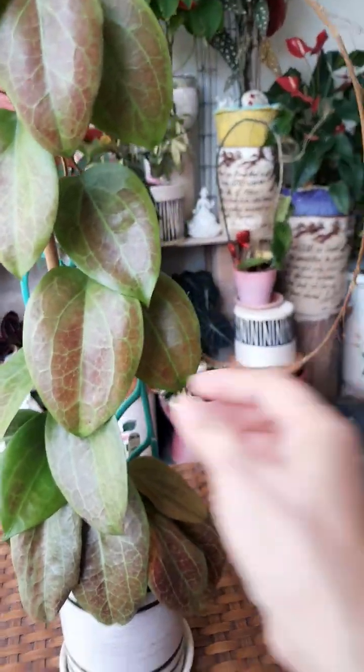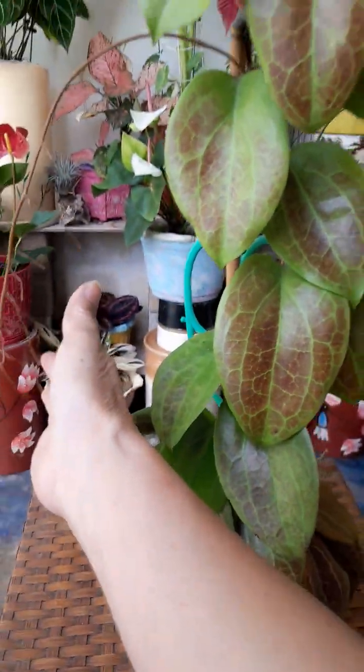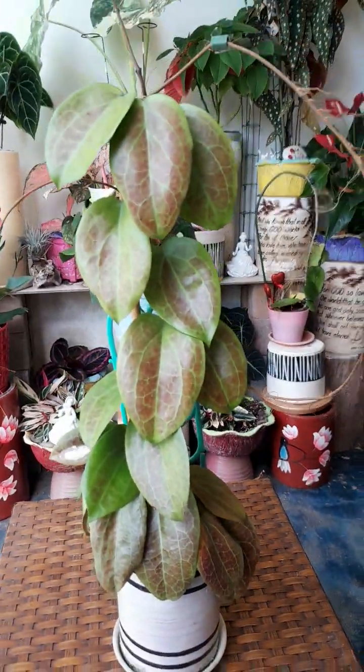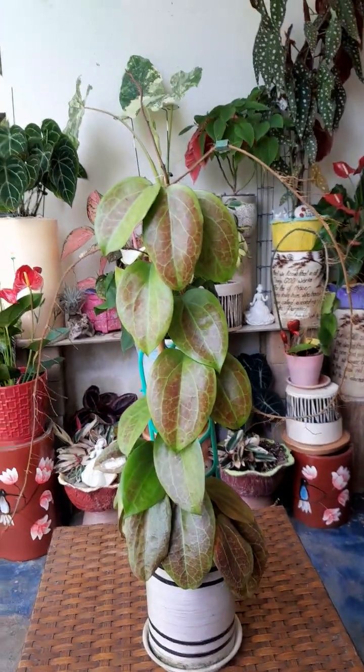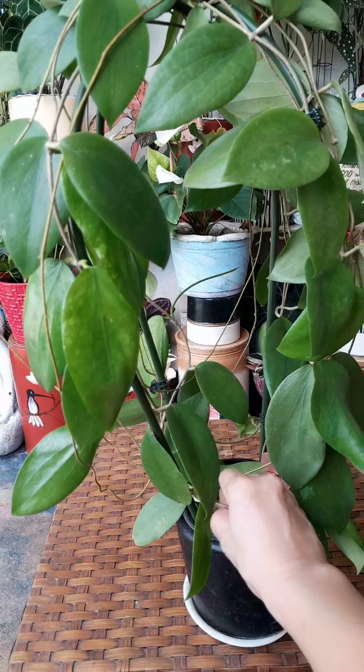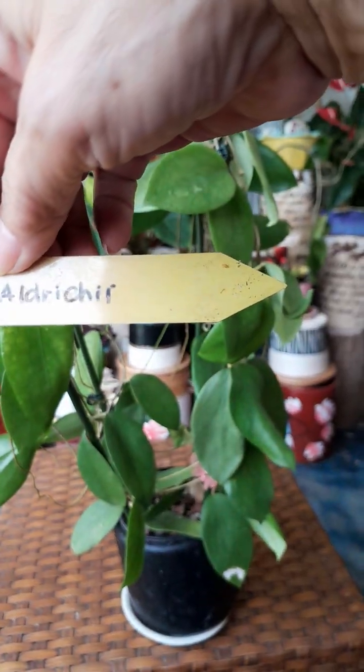and I can't wait to see the flower. Hopefully that's the flower, or that's the bud. It's gonna grow a flower in there, hopefully. But this is how big she is. She's so pretty. My next one I'm gonna show you is Aldrichii.